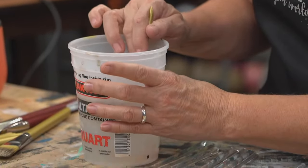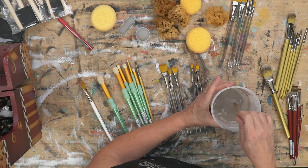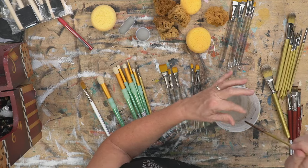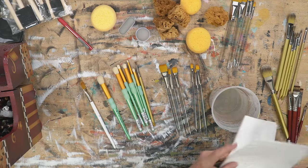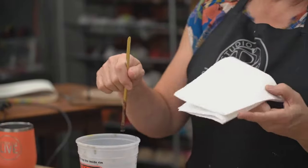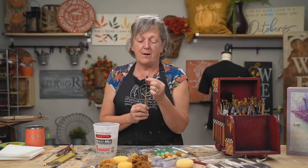And so I push along there, and I turn it over, do the other side. Then I swish it, and then I pinch it out. And sometimes I'll pinch it out on my paper towel. If I still have color, I'll go back and clean it again. So that's how you can keep it in good shape and not get the drying around there.